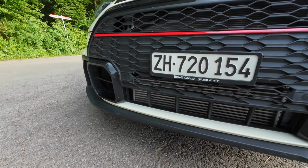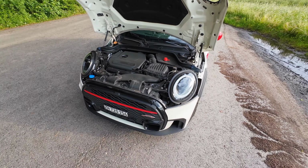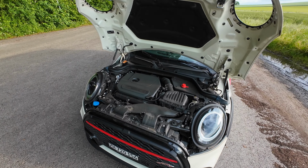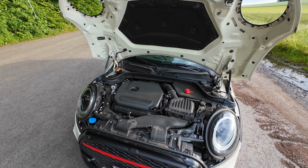Under the hood we have a 2-liter 4-cylinder inline turbocharged engine. It provides 231 horsepower and 320 Newton meters of torque. Slowly it's getting darker outside, so I want to show you the interior, the quality and design, and especially whether I can fit inside, whether it's a great car for tall people like me. Let's check it.